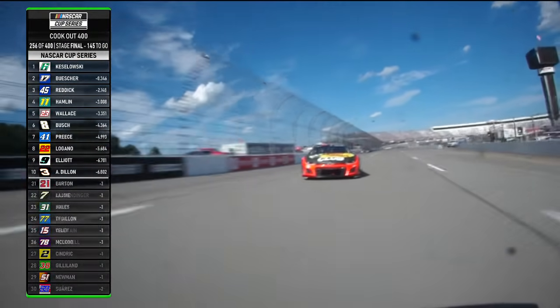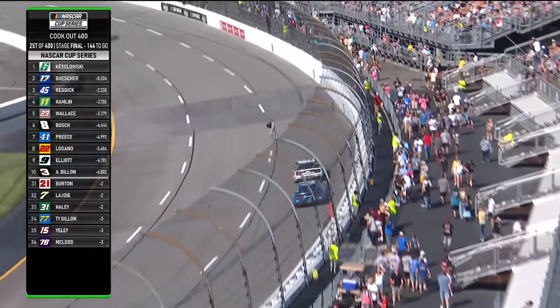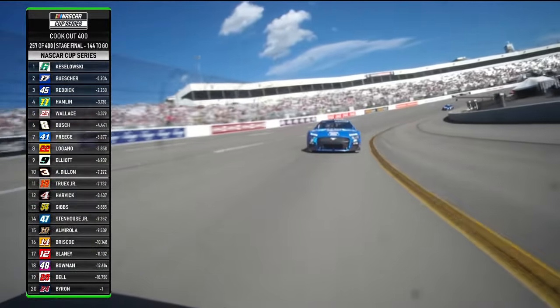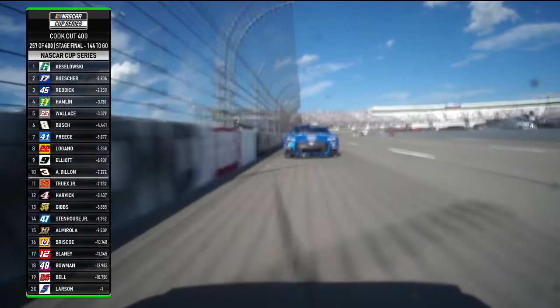He said, but week by week, consistently doing the right things, that's where we're headed with this team right now. Chase Elliott has made the pass on Austin Dillon. He's running in the 9th position, just a couple spots ahead of him. Also in a Chevrolet is Kyle Busch running in that 6th spot. But right now, the Fords dominating with Keselowski and Busch running 1-2.